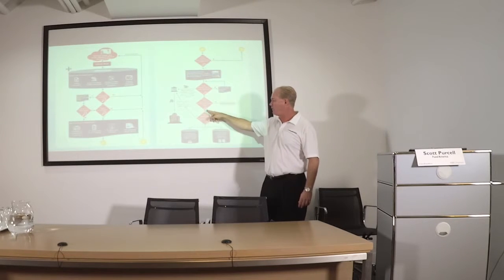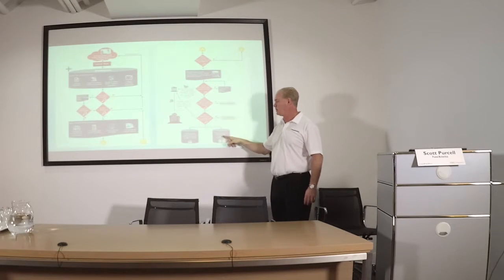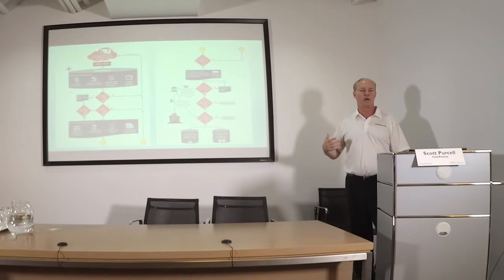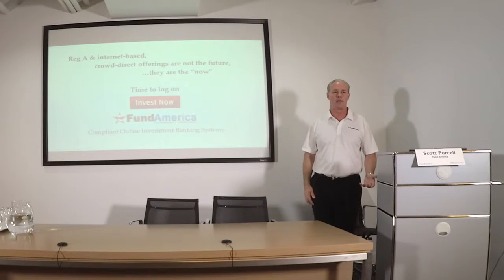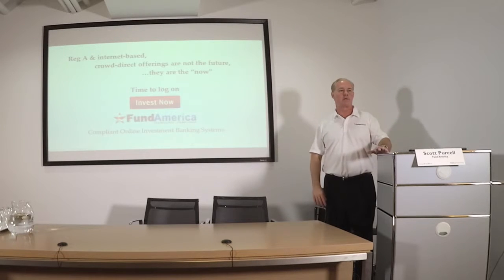You get the money. At the very end of the offering, everything is stored permanently so it's accessible, and the data is provided to the SEC registered transfer agent, so that then you can go get your DTC qualification, get your 211 filed, and start trading on OTC. So Reg A, internet-based, crowd direct offerings, they're not the future, it's the now. It's time to log on, and that's what we, and I'm using a royal we as the industry, do.